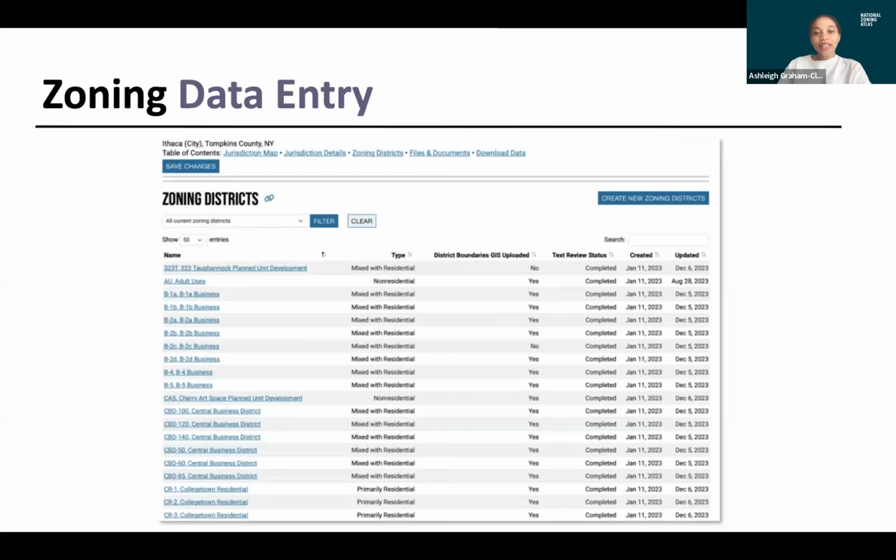So on the screen is a view of the NZA editor. In every jurisdiction with zoning, analysts work together to establish the list of zoning districts featured in both the zoning code and the map. Here you can see the zoning districts listed for Ithaca, New York. And at this stage, we identify what type of district it is, whether it be residential, mixed with residential or non-residential. We also identify if it's an overlay.